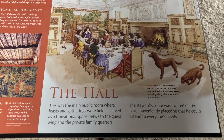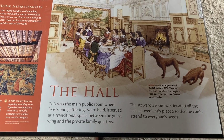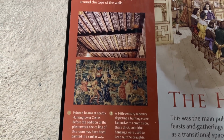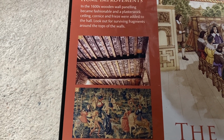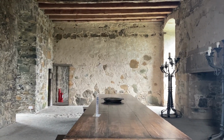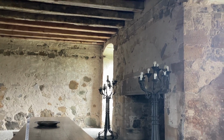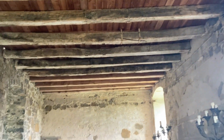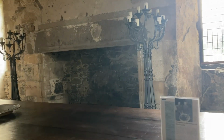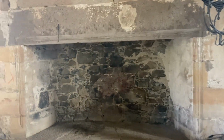So I'm in the Great Hall just now. It's the main public room for the castle itself. And we've got the example of the painted ceiling at Huntingtower Castle, which isn't really that far away. I'm sure that's just on the other side of Perth itself. You can see how grand this room is, even though it's nowhere near as grand as it used to be. And obviously got the big fireplace. Just watch your feet, some of the bits of the floor are uneven. That would have kept the room very warm. In fact, we've got these big windows as well to let a lot of light in.